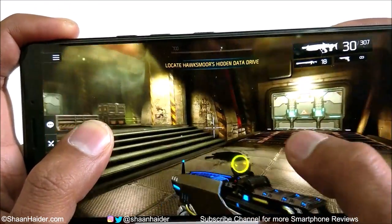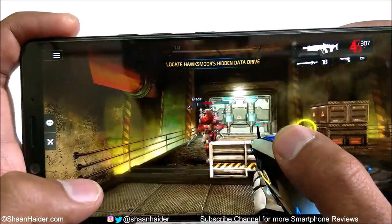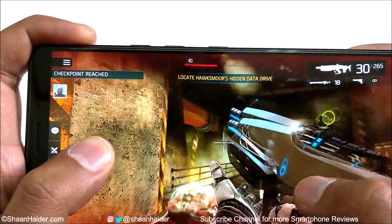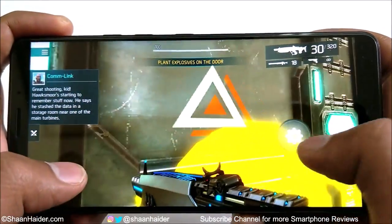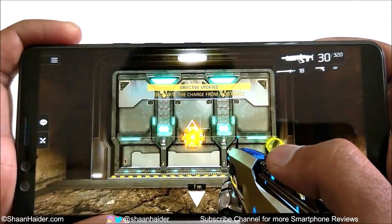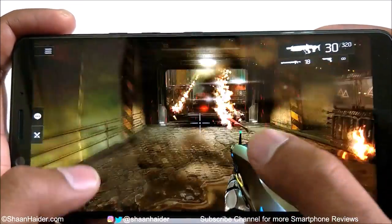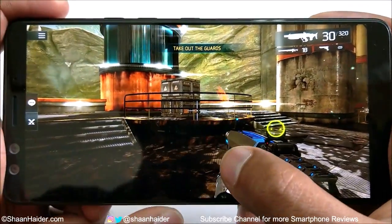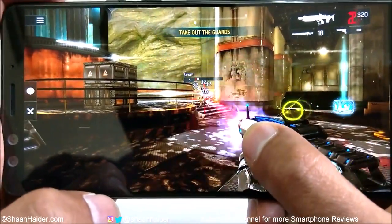And the audio quality is great, it's so loud and clear. You can see how great the graphics quality is. It's really nice. And the gameplay is so smooth at 60 FPS. There is no frame drop.